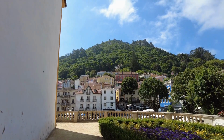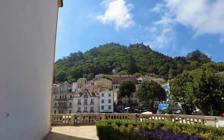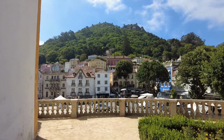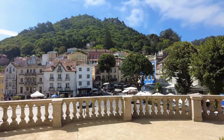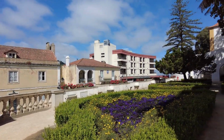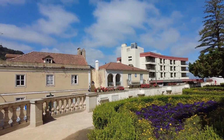So it's precisely 11 o'clock right now, as you can hear, and this is the little garden from Sintra National Palace. It's free admission, and it's right here in the town center, as you can see. So over here I'm going to do a little break. I'm going to have my snack, but as I mentioned, you can visit Sintra National Palace in around 40-45 minutes. So that's pretty much the time I'm going to stop over here as well, and then I'm going to walk through the town and keep going for the other monuments.